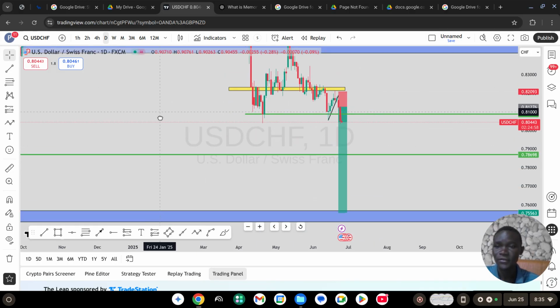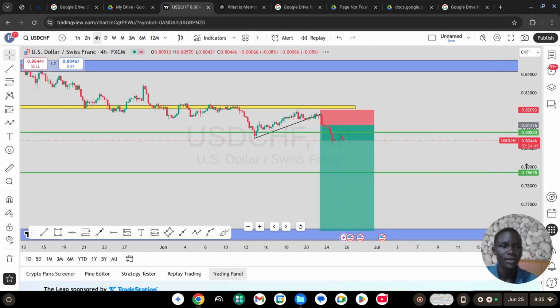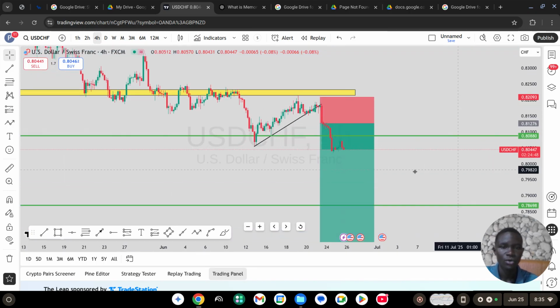So if you haven't entered this trade, how will you be able to enter? Simple, guys. You could see this 100%, which the market has already broken. So what will you be waiting for? It's just quite simple. Wait for the market to come and give you guys.